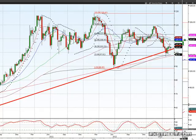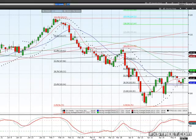Let's have a look at the daily chart. So daily chart, no real bottoming patterns on that trend line. We just scrunch it up a bit so you can see the trend line more clearly.